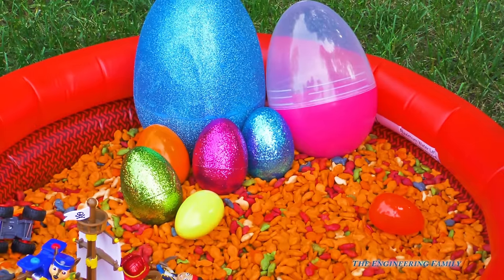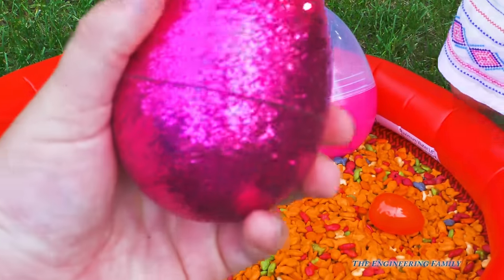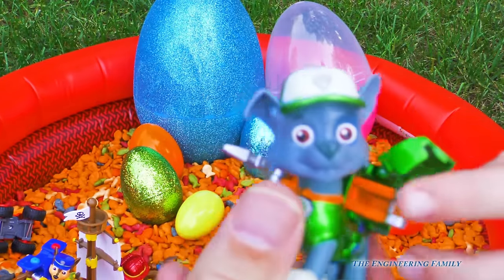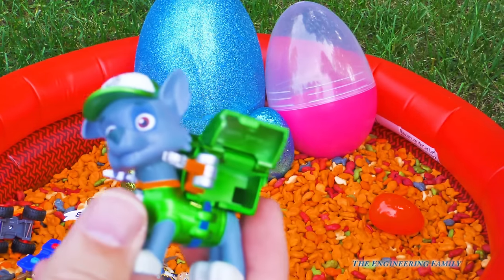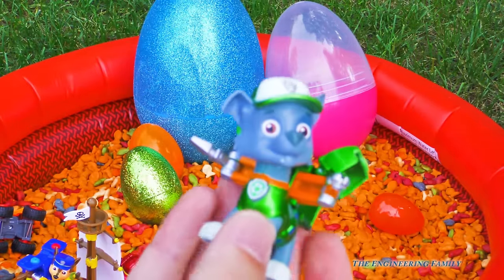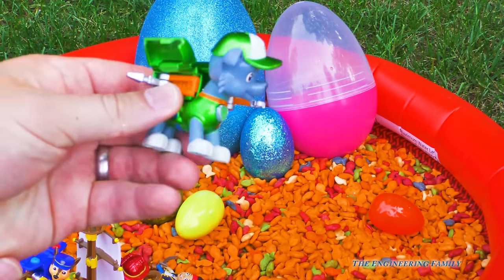Oh, and it's red. Red. And it's got a green Rocky in it with a pup pack. Green means go. And it also means another egg. Boo! Rocky, the assistant's trying to douse you in goldfish. You know what, assistant? Here's some goldfish for you.